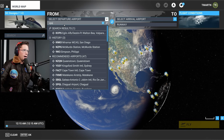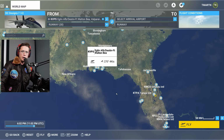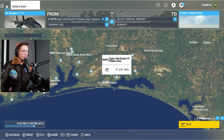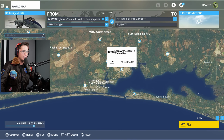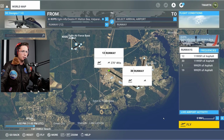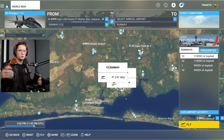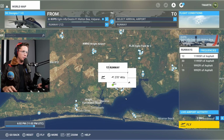So we are going to be taking off from VPS, which is Eglin. Is that how you say it? Eglin Air Force Base in Florida, just outside of like Destin area. I say we take off from 12 and then we can head this way towards the water. But yeah, this is like a major training ground for the Air Force. It's kind of the base of operations for like airborne armament and fighters and things like that.